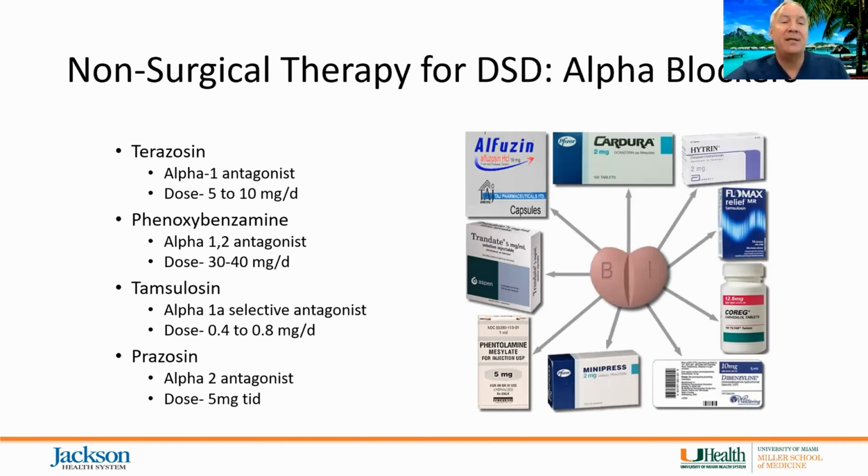So the bottom line is there's a number of different options for using alpha blockers. All of these have been demonstrated to be helpful: terazosin, phenoxybenzamine, tamsulosin, prazosin. The first and the last on the list are probably go-to medications for the most part. Phenoxybenzamine, while it works great, is also very, very expensive, and tamsulosin is also fairly expensive compared to terazosin and prazosin.